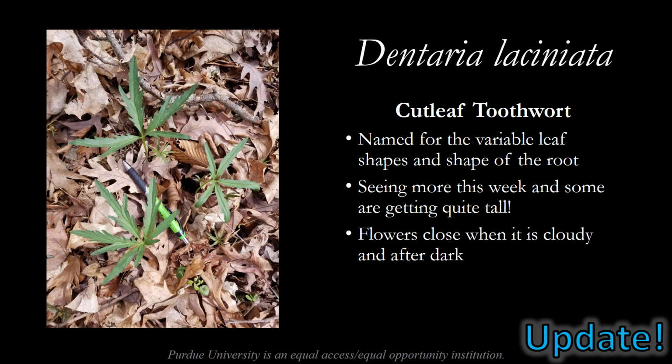Here's another update for you, an update on cutleaf toothwort. This plant is named for the variable leaf shapes and the shape of the root. You can see some of the variation in those leaf shapes in the image to the left. We're seeing quite a few of these plants emerging this week, and some of them are getting really tall.